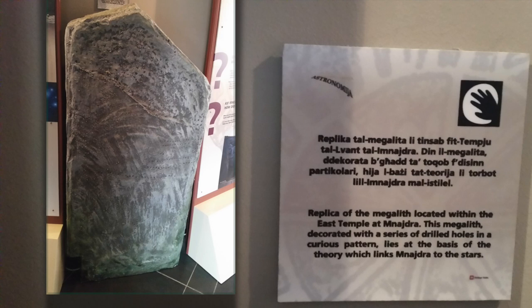Look at this board with tourist information from Malta. Megalith decorated with series of drilled holes in a curious pattern lays in the basis of the theory which links the given temple to the stars. Dear friends, look at this pattern. We are having dots. This is the simplest design you can imagine. There isn't anything simpler than that.